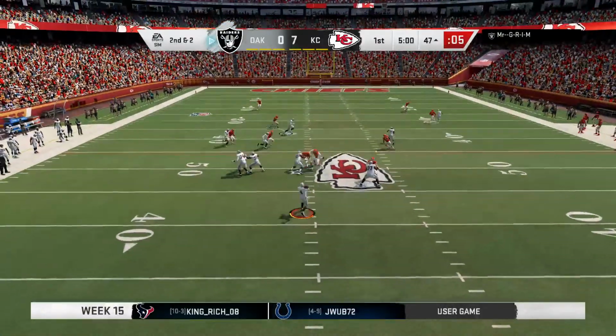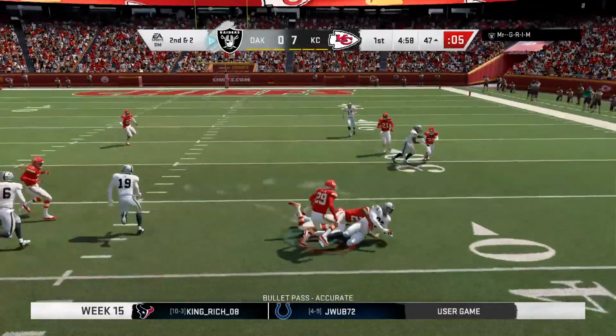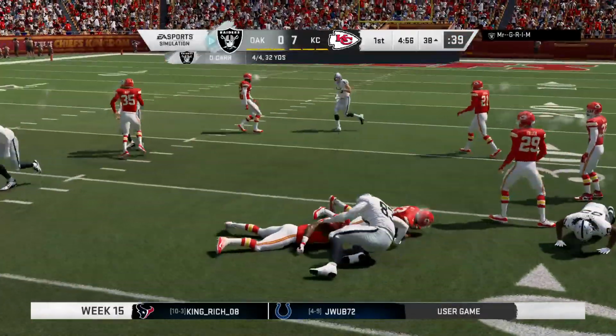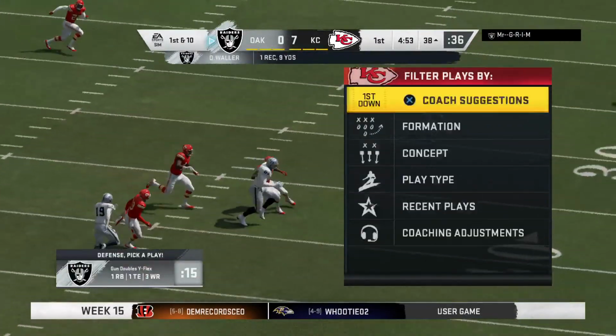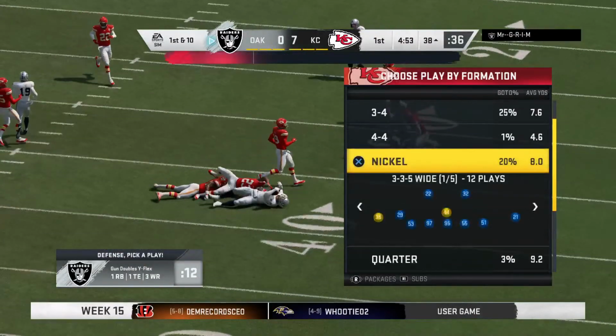Here's Carr to throw. That's complete to his tight end, Waller. And the stop here will come at the 38-yard line. 9 yards to pick up there, and it's a first down.